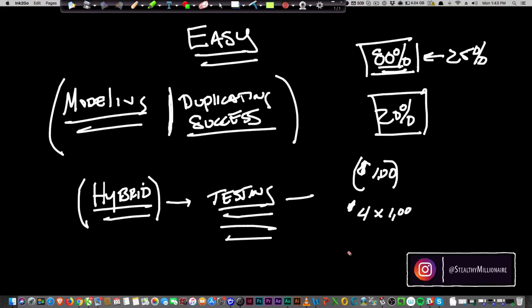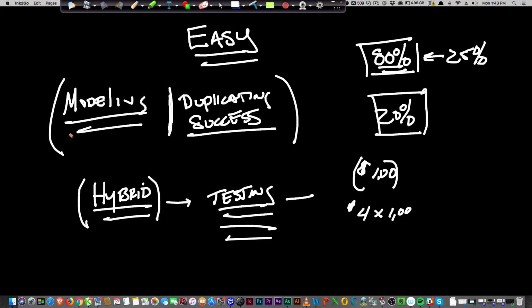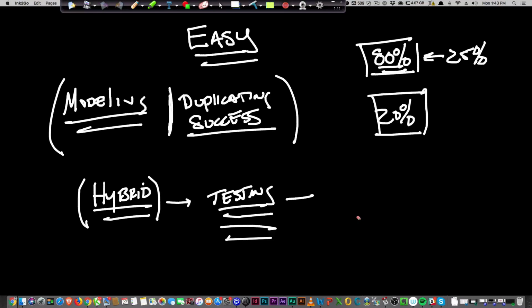Again, hybrid. That wasn't what people were doing, and he started doing it. That was hybrid. So first you start modeling and duplicating what your competitors are doing, and then you start testing and doing hybrid things and changing, right? That's what funnel hacking is. Sam Walton did it a long time ago. It's nothing special. It's not the Russell Brunson. He didn't figure this out, right?